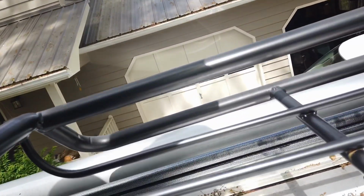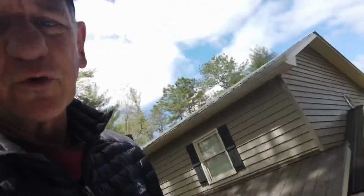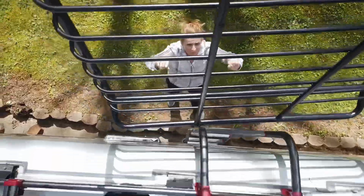So I'm up here on the roof, and getting this disconnected from these bars is not the easiest thing. It's real tight up here, and you can see from each one of the support bars, 4 little hooks that hold it in place. I've got those loose. We're going to drop it down now. The next step will be put the Thule up here.